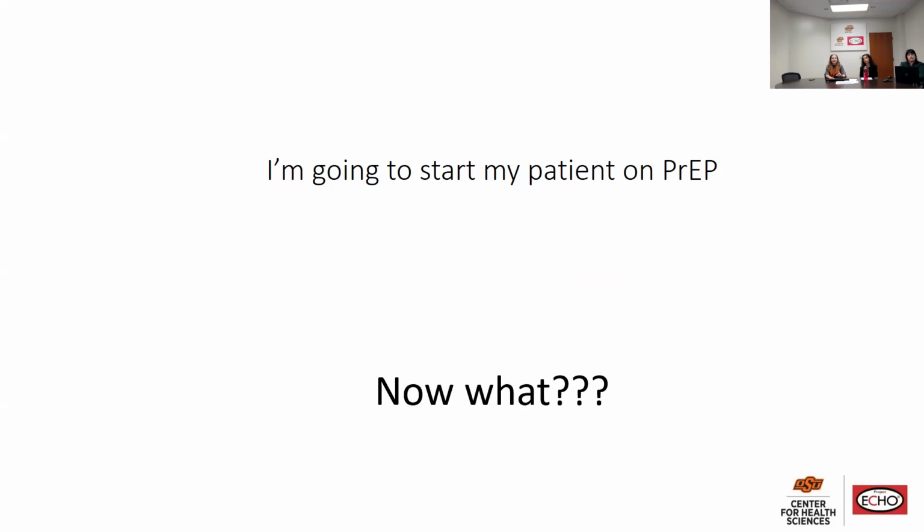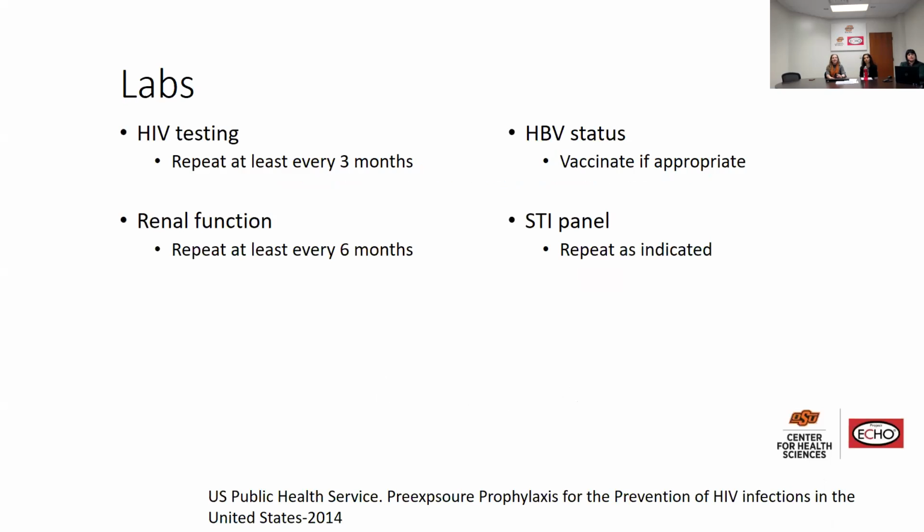Super, super easy. Yes, you have to monitor. Yes, you need to be doing that, but you do that with your diabetes. So why would you not do it to prevent somebody from getting HIV? So really it comes down to labs. You want to do HIV testing and repeat those at least every 3 months.